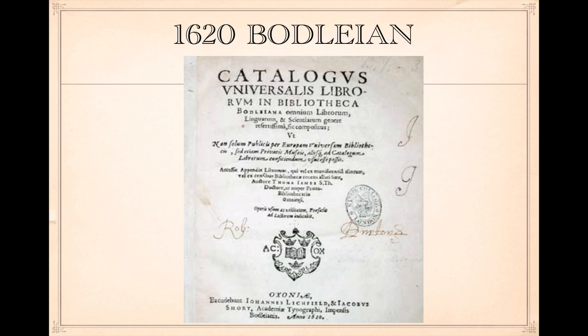The first edition of Thomas James' Catalogue of the Bodleian Library is one example of this kind of catalog. James was the first librarian of the Bodleian, and his ideas about which works should be made available through catalogs were interesting, to say the least. I'll address some of those ideas in a future lecture.